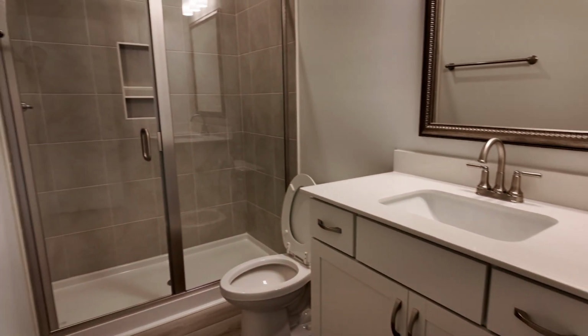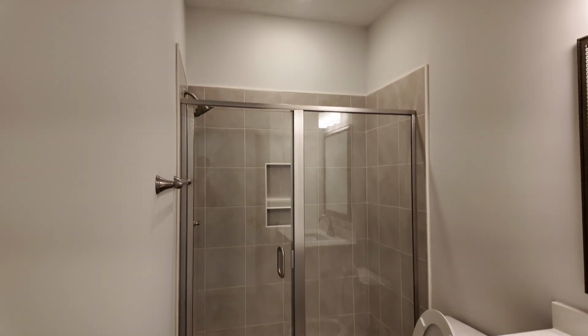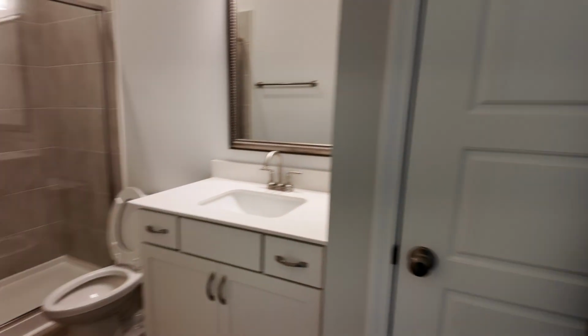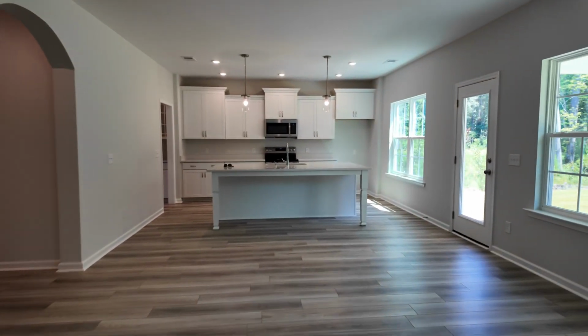They're on the first floor, and then you got this right here, their own bathroom. Of course, I mean, they're living in a hotel, you know what I'm saying? So your guests are handled. Boom, or like they call it, mother-in-law suite, if that's what you want it to be, you could definitely do that. But tons of space.